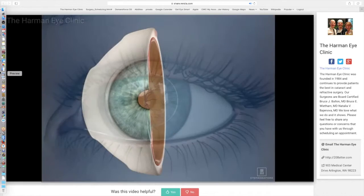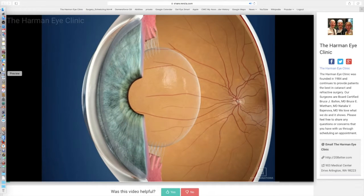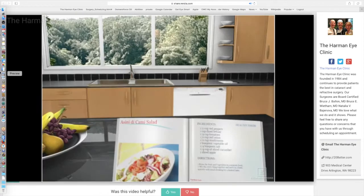Cataracts are a part of the aging process, but they do not have to interfere with your lifestyle. A cataract is a cloudiness of the crystalline lens inside your eye. As your lens gets cloudier, your vision will gradually become more blurred.